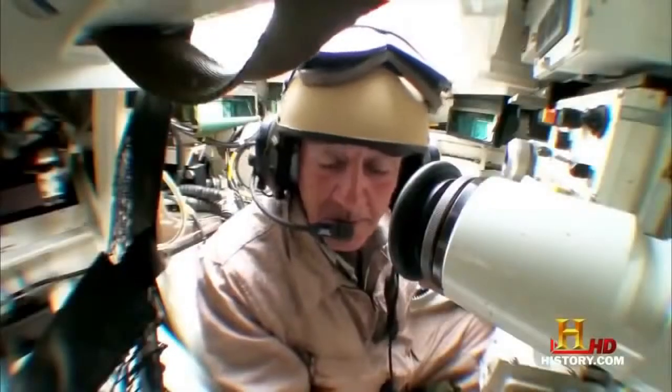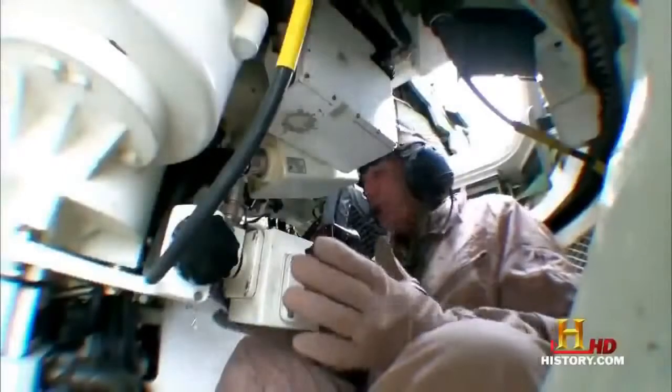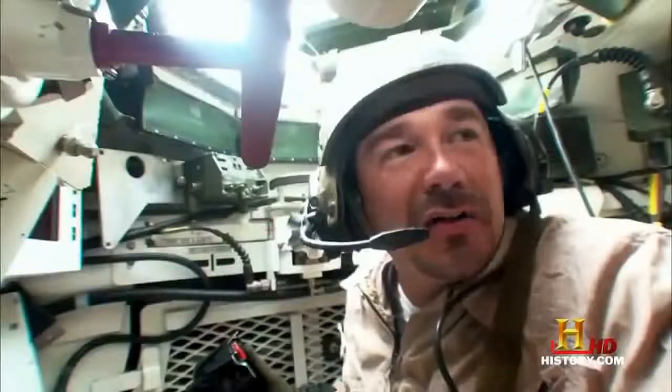Okay, it's thermal, so that means you see heat. Yes, that is right. This is what a thermal image looks like. Day or night, rain or shine. I'm seeing the bad guy and lining him up. Okay, Gunny, we have a tank hull at 2,400 meters, and we're ready to bust it.